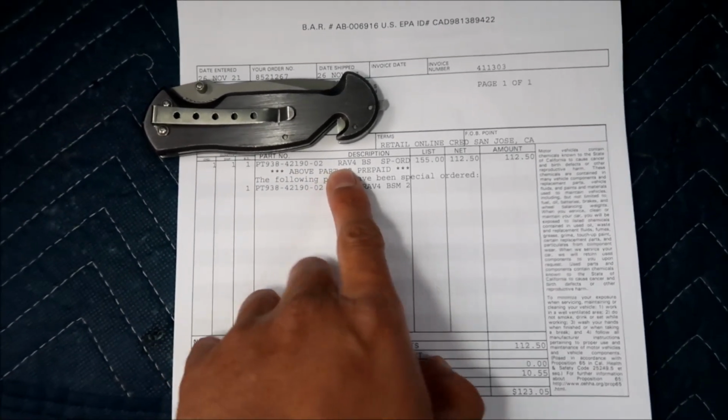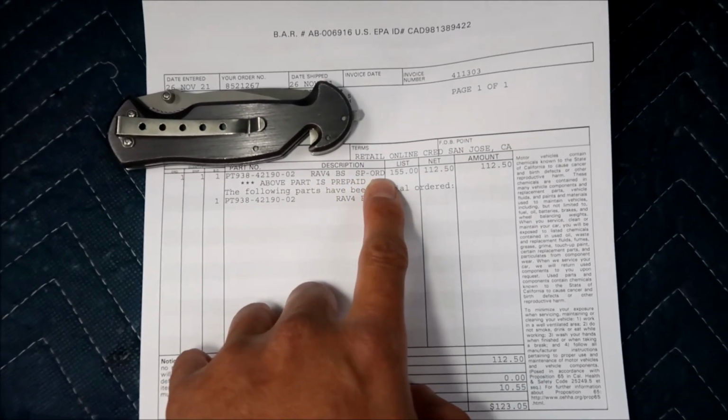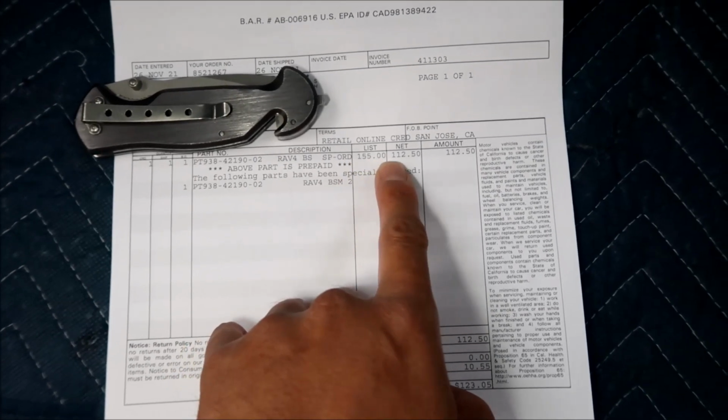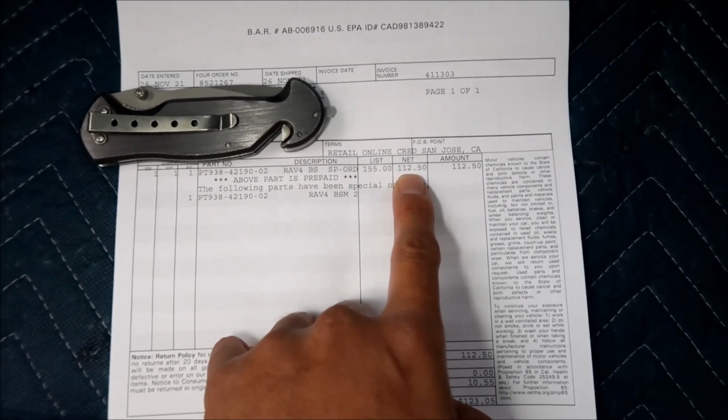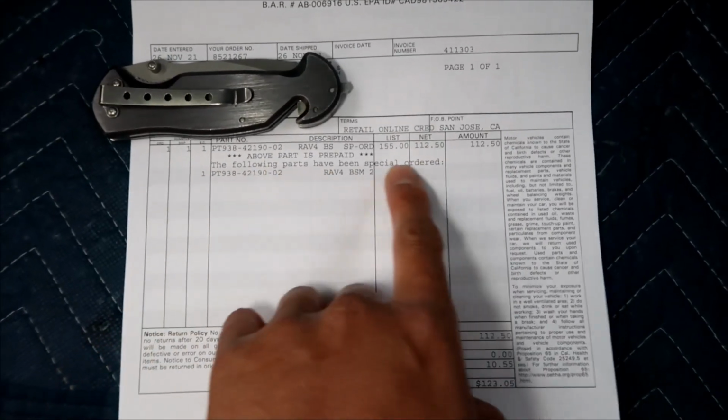Okay, it just says the description is Rav4 BS special order. SP order means special order. It was listed for $155, then it got discounted down to $112.50. All right, there you go. It's a special order part.